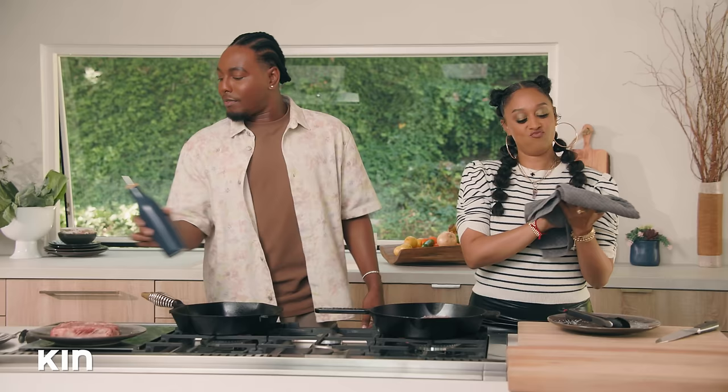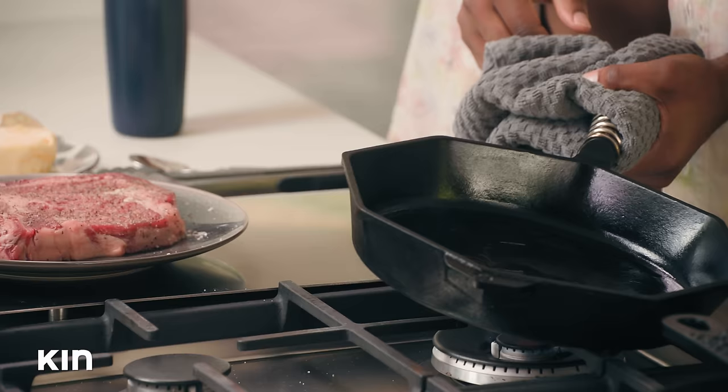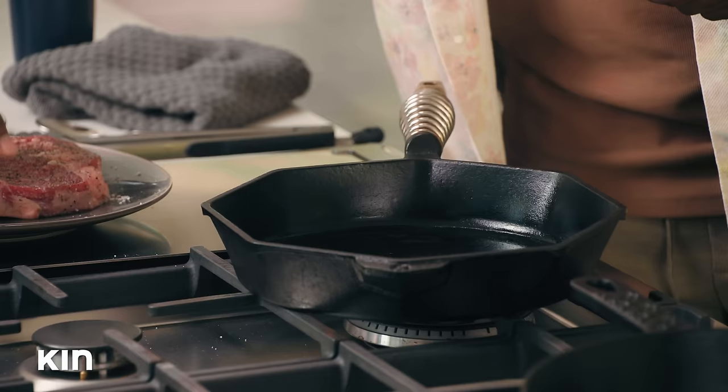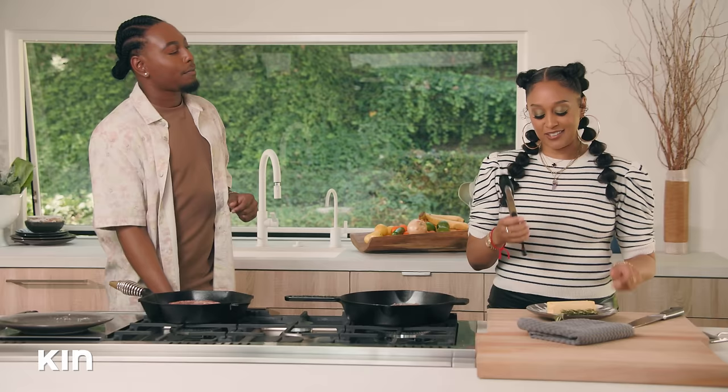Okay, all right. Now that I got a little bit of oil in there, I'm gonna roll that around, make sure it's all evenly distributed. I'm gonna throw my steak in here, okay? Away from me, I don't wanna get popped. Hello, hello, hello, oh, hello, good. Look at you. Good morning.